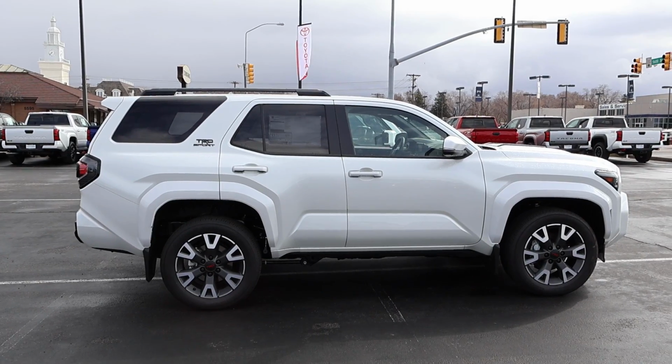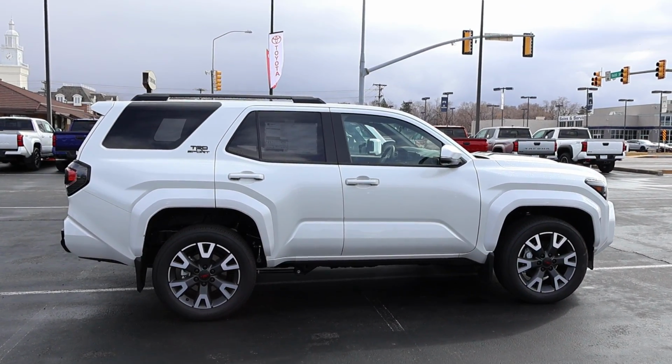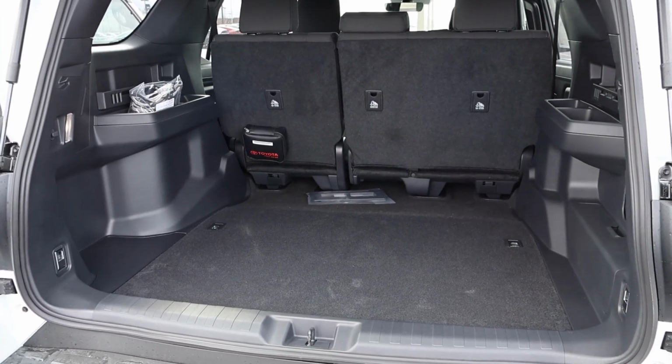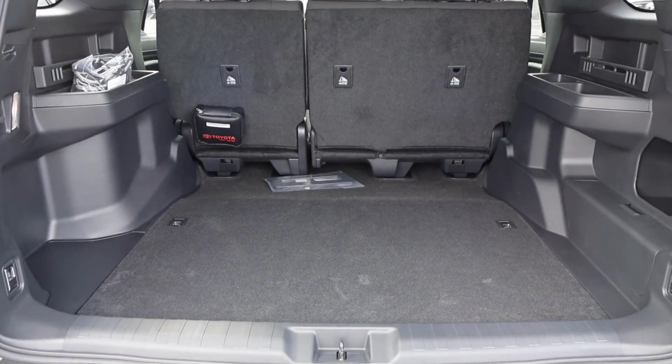And then finally, the 4Runner is the most unique out of the bunch in terms of the styling. It has that traditional, I would say, crossover, more rounded off style rather than the boxy SUV style of the other two. Now let's take a look at the cargo area of all of the vehicles. It actually should be pretty similar because these are all the same size.